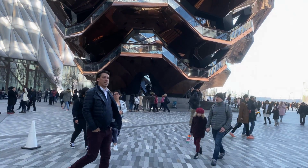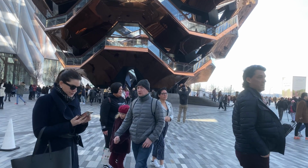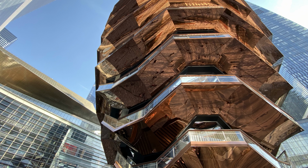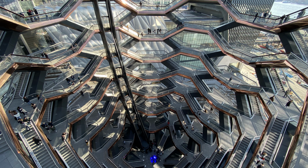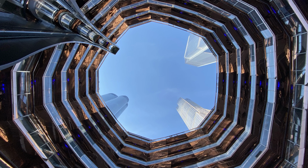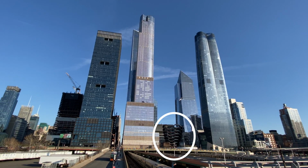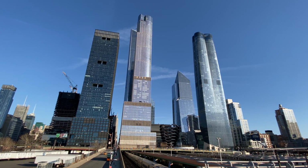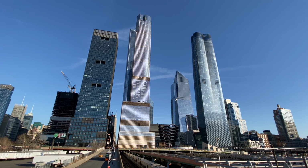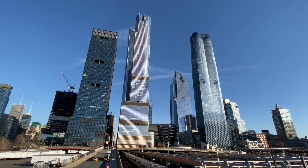Vessel was built in Italy where they prefabricated 75 large carbon steel segments and then shipped them over and right up the Hudson River directly to the site, where it was then assembled. Vessel is the central focal point of the Hudson Yards complex, pulling the diverse site together, creating a balance within a skyscraper grid of futuristic metal and glass.